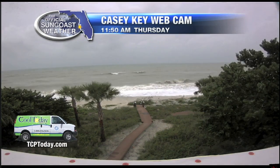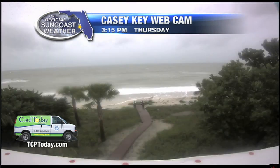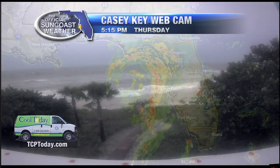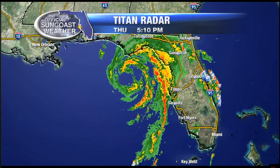KC Key webcam. Yeah, a lot of surfers out there. Lots of rip tides and rip currents, too, so be careful. It's tough going, especially as those storms move in, and there's a big line getting set to move right in, and it could produce up to 1 inch, 2 inches of rainfall in a short period of time. Well, get a look at our hurricane.